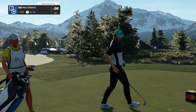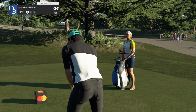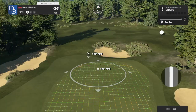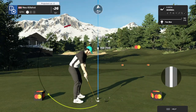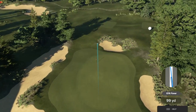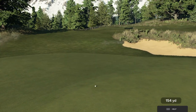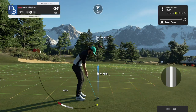Looking to ride the momentum after coming off a birdie here with this shot. Going with the 9-iron, I think. This one might need to get down a little. Second shot here on the 12th.